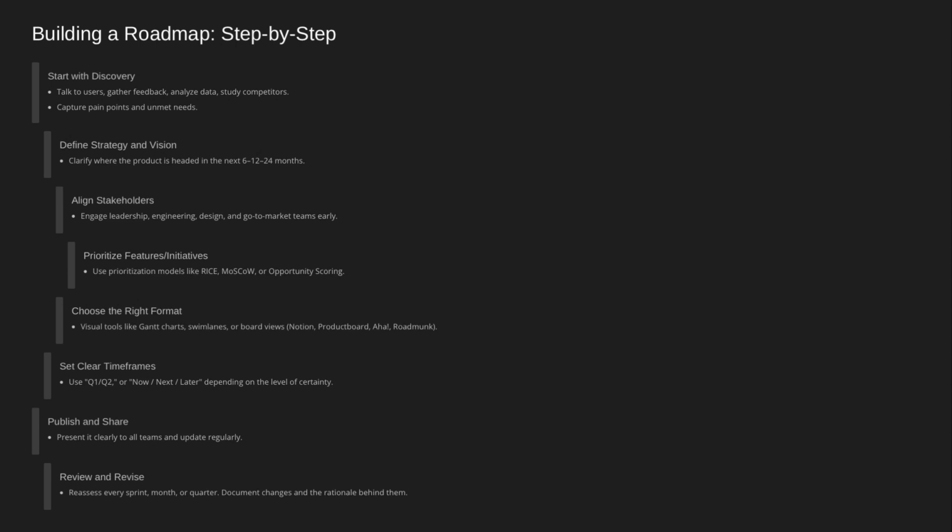The source really stresses starting with discovery. And this isn't just casual chats? No, it's proper research. Deep dives into user needs, gathering feedback, digging into data, looking at competitors, really finding those pain points and opportunities. So you do the discovery. Then what? Then you define your strategy and vision. Based on that discovery, clarify where you're heading and why.